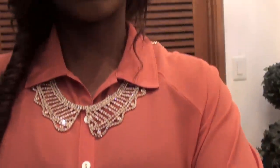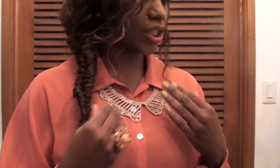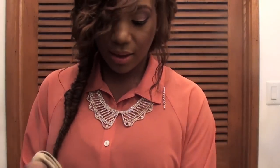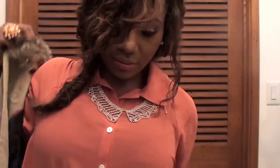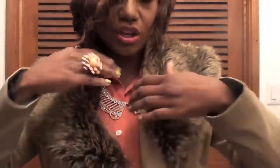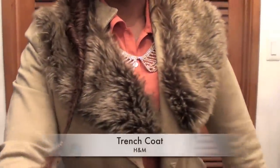And because I will be running errands today with the family, I am also just going to wear my trench coat because it kind of keeps the feel dressier casual. And let's see, put it on. Probably should have started with this on. But I have my trench coat, and I got the coat from H&M.